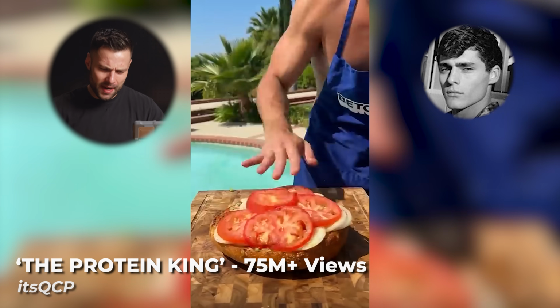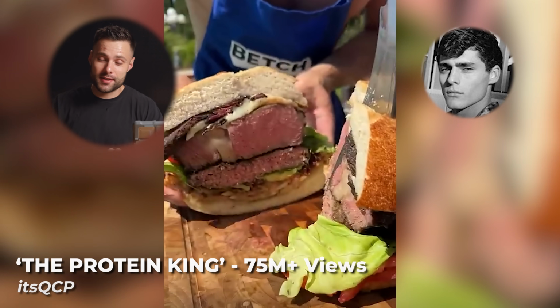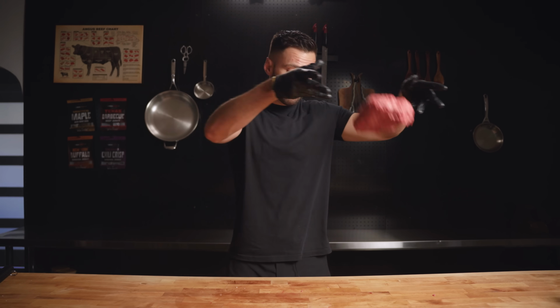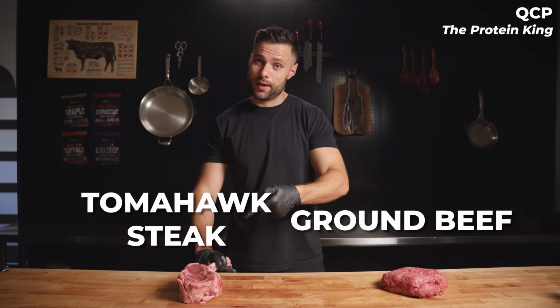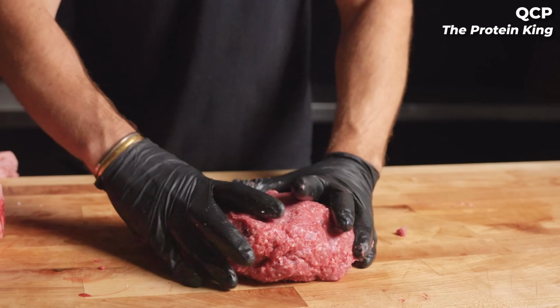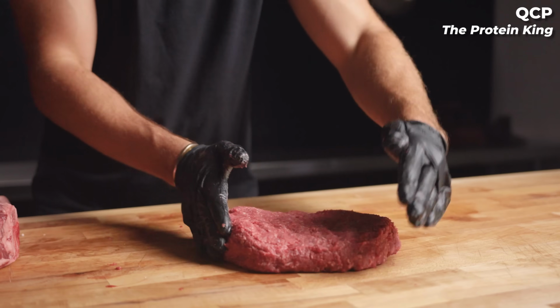Jumbo patty, a lot of bacon, and we got the tomahawk. That is an unbelievable cross section. Bon appetito, bitch. Let's make it. To start, we'll need the ground beef and a tomahawk. Almost kneading out the beef as if it was dough. Just trying to get it to its final form. The world's biggest patty.